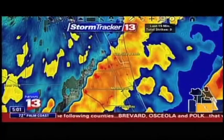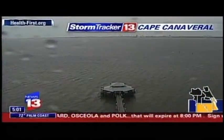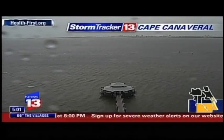So we will continue with periods of some very heavy rainfall, a little bit further north up into the county from the Cape Canaveral, Health First, that is, Cape Canaveral Hospital. That's the view with cloudy skies and wet weather. We're going to continue to monitor these stronger storms in Brevard County and Osceola, where our tornado watch continues, coming up in just a few minutes with your weather on the ones.